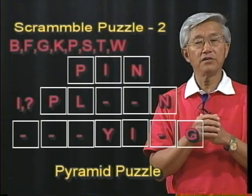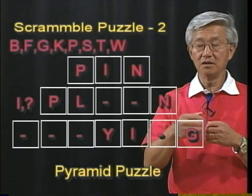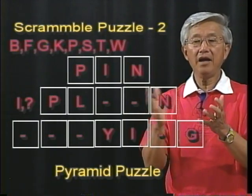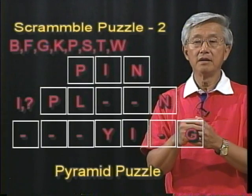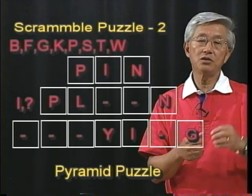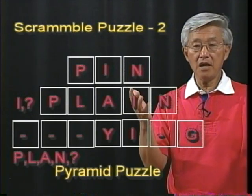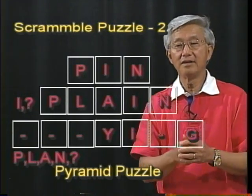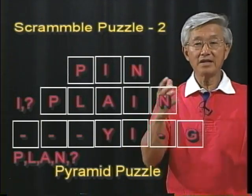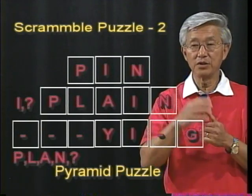Is it hard? I don't think so. It's fairly simple. We can try by trial and error. Let's just say, for the argument's sake, we put I, N together. So P, L, something, I, N. Then we run the letters from A to Z to see what word we can come up with. Let's try P, L, A, I, N. Does that work? It happens to, and lucky we are. Plain is the solution of the second row. So that's how we challenge our brain to think and come up with plain.